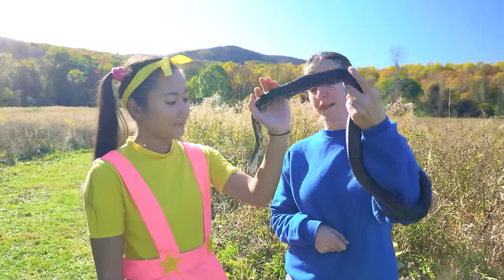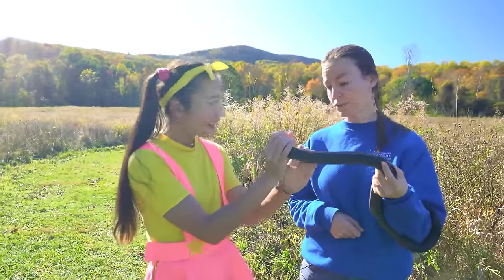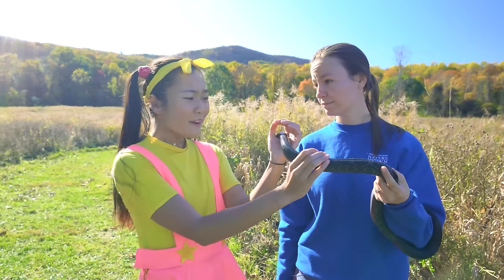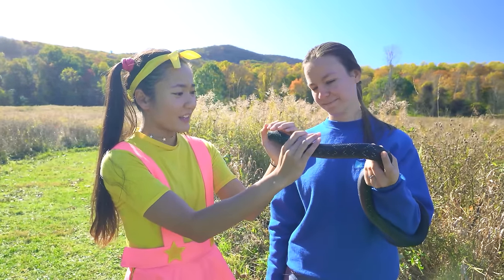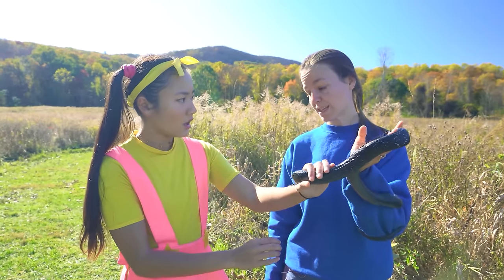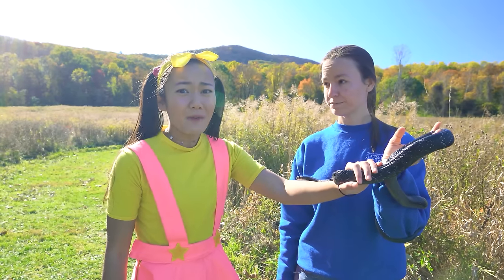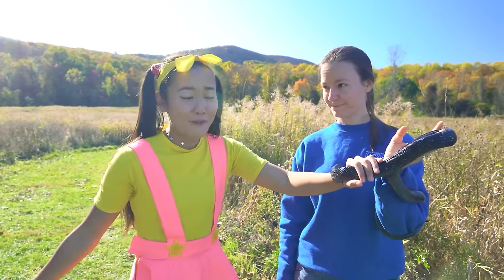What do they eat? They like to eat mice and rats and anything little that they can find, but mostly just meat. Mice, some rats? Oh my goodness, do they eat every day? Not every day. Sometimes they eat once a week, sometimes they eat even less. I can't even imagine having only one meal a week. I love food too much.